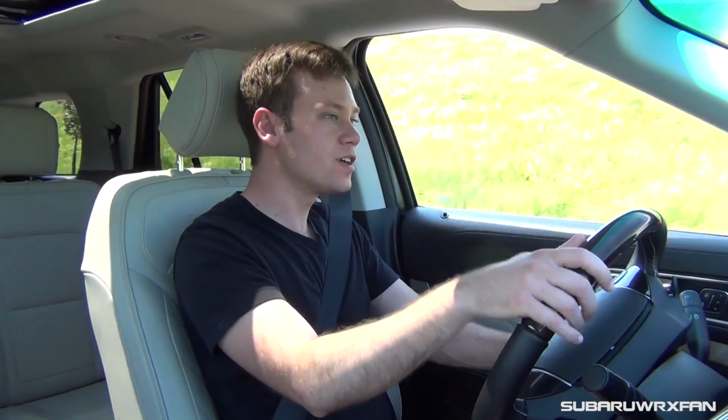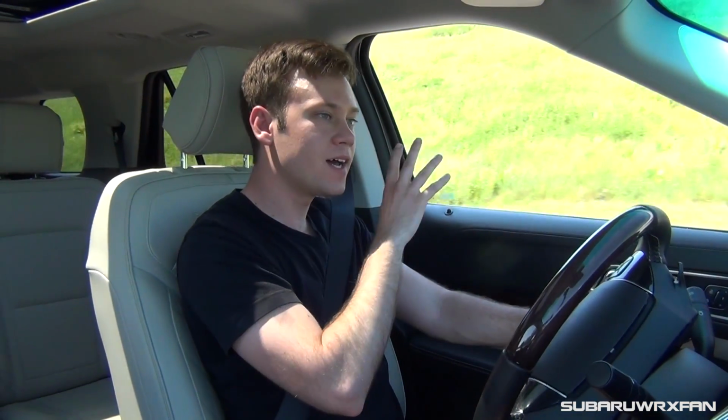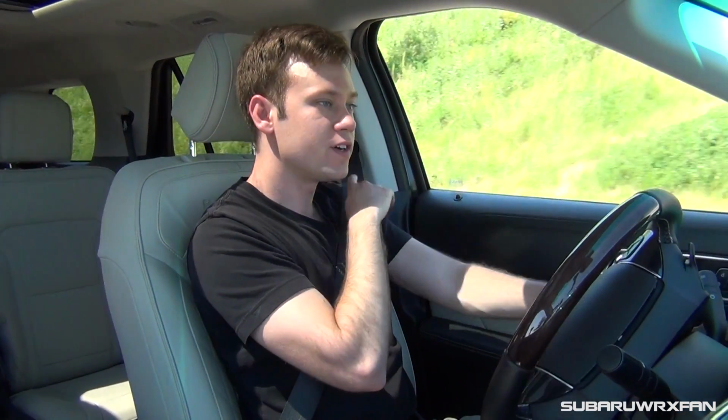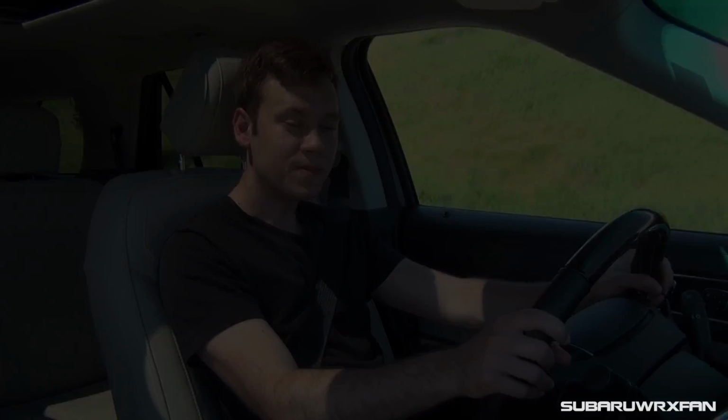View out of the sides is very good as well. You have a B-pillar there, but it's thin enough it doesn't get in your way too much, and you can see right through to the rear windows very easily, so it's very easy to see around that, and view out of the back is very good as well. All right, so let's turn down onto this back road here and see how it does.